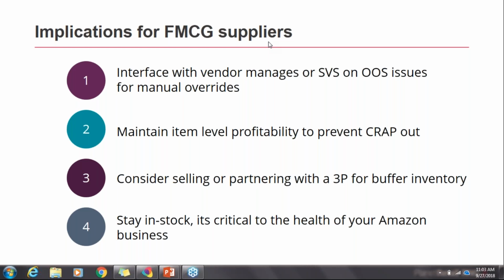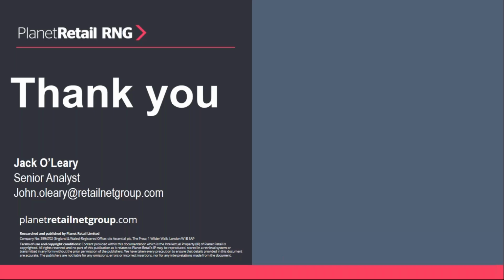Manage and maintain item level profitability to prevent crap out. Can't realize a profit is a bad thing on Amazon.com. Consider selling as 3P or partnering with one to have supportive inventory in Amazon warehouses with fulfillment by Amazon. And then finally, in summary, staying in stock is really critical. It is important to realize the sales volume that is moving through this really fast growing channel that is Amazon.com. So in-stock levels is something that must be maintained and is a valuable part of any Amazon business strategy for manufacturers around the world.